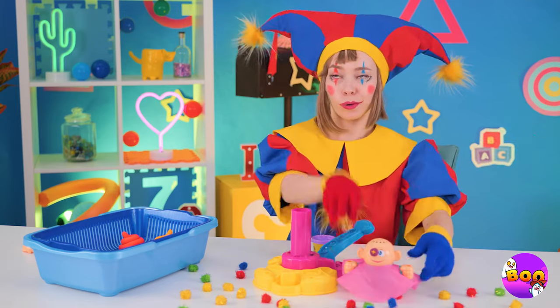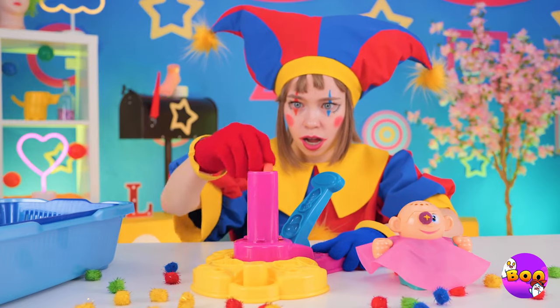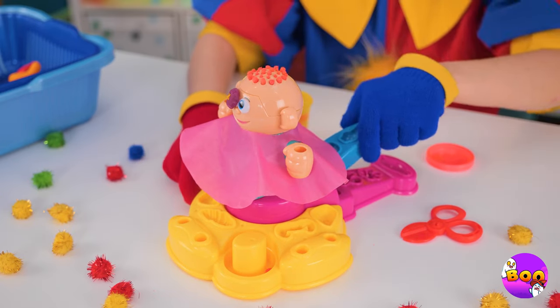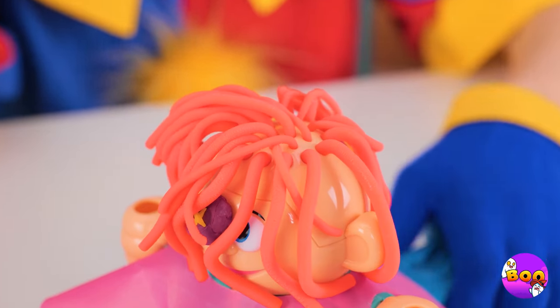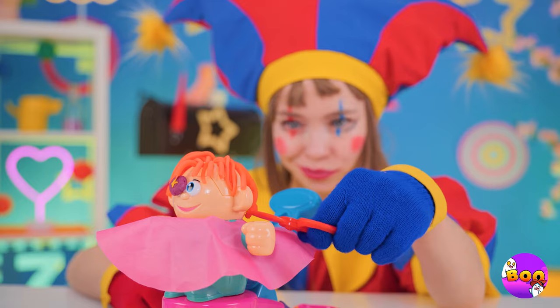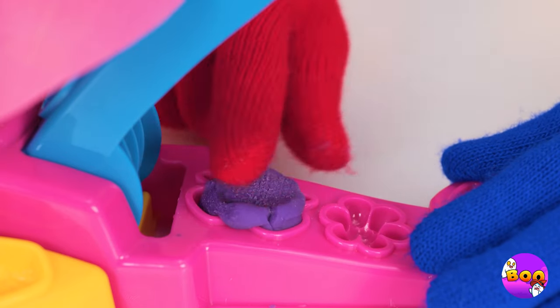Next, let's have some fun with Play-Doh. Place it inside and press the lever. Soon she'll get a new head of hair. Of course, you could still use a trim. And we can make shakes too, like a new bow.